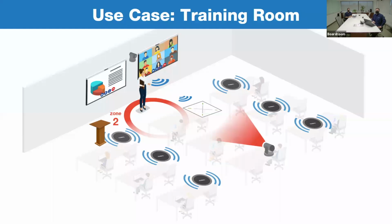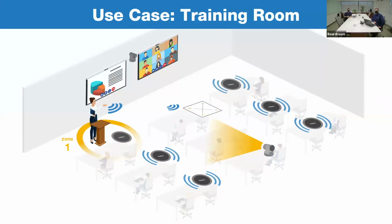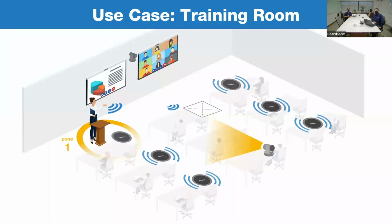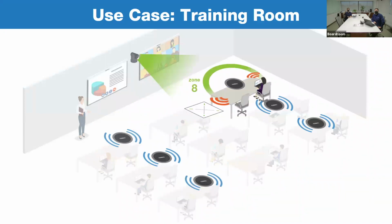Exactly. So here's a COVID-friendly training room, for example, and we've got a few preset zones for our instructor. So obviously when she steps into these zones, the camera is automatically hitting that preset zone. Conversely, when there's a question in the audience, you have the opportunity to create zones for each of those tables as well. So the camera is hitting the table.